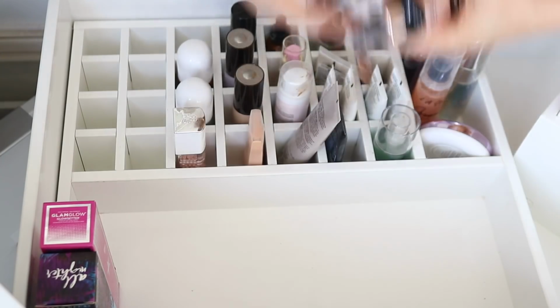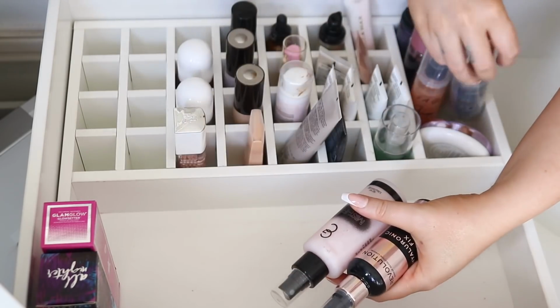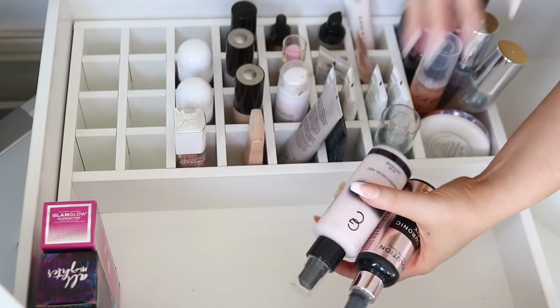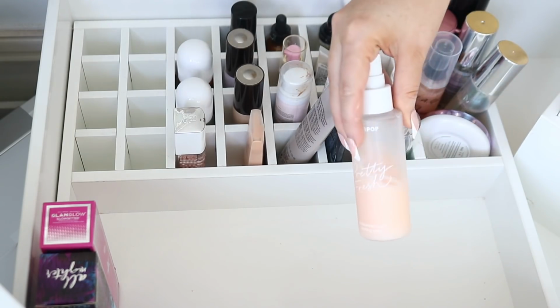these. Oh, I found some more. I'll just keep the glass one. Maybe these are meant to be dupes for each other. I don't know. Of course, My Pretty Fresh is here to stay.